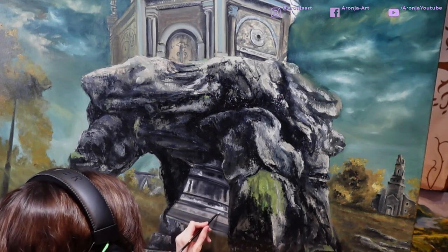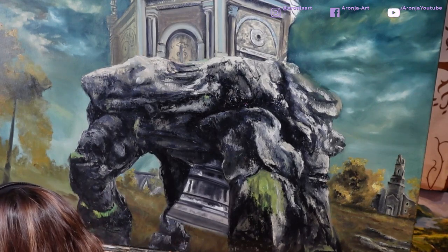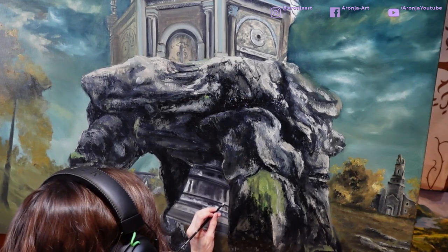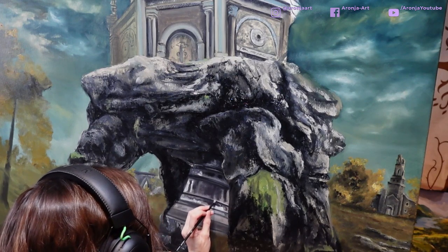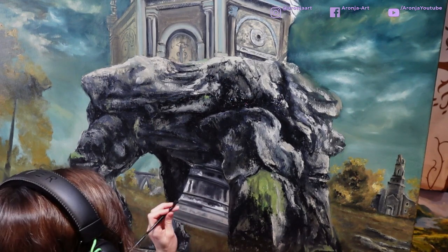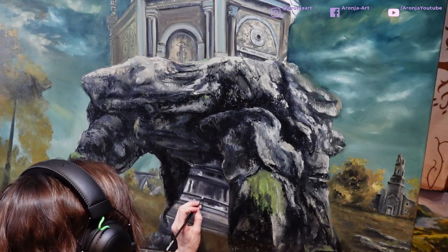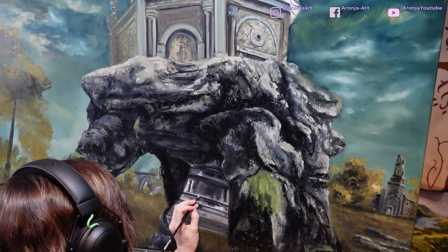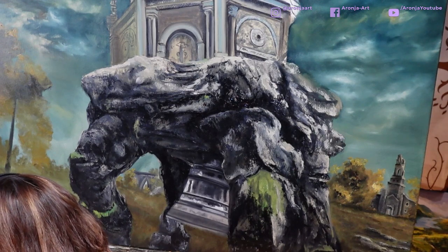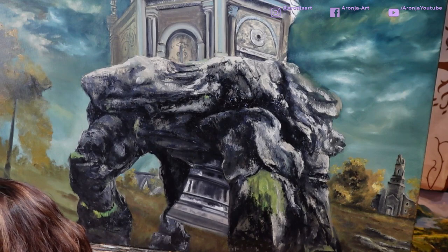Okay. First, I just add all the bright areas of that bell. And once this is done, I'm blending all together and make the transitions smoother between the colors with a soft blender brush. So this stage of blocking in the paints may look a little confusing. But if you have watched me painting, you know that this always looks like that.